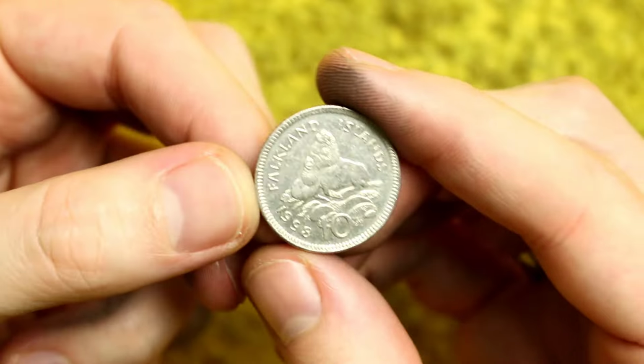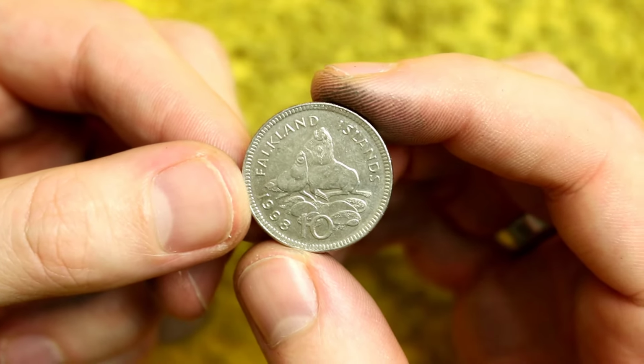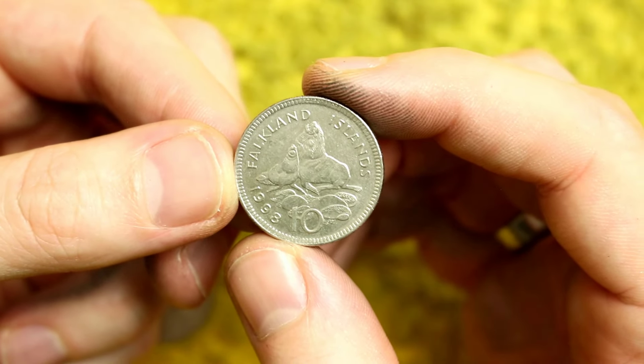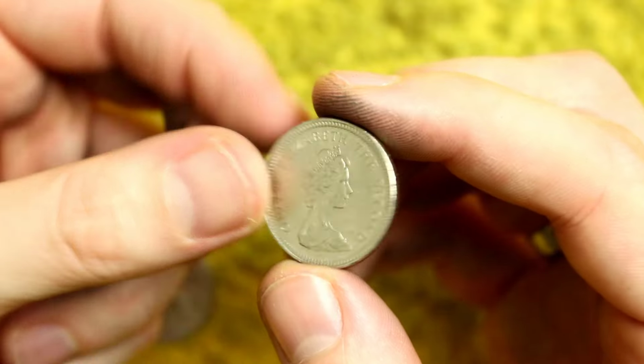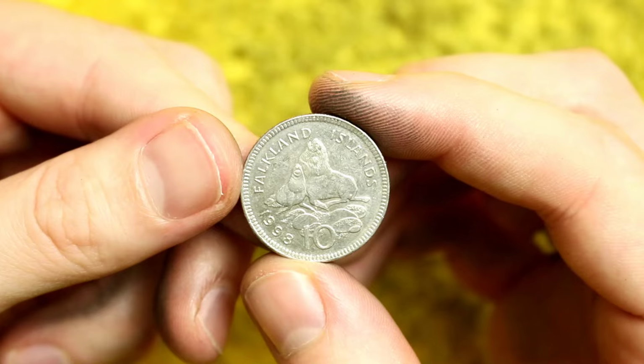But look at this one. Now, it always boggles my mind when a Falkland Islands coin turns up in one of my coin hunts. That has travelled quite the distance to get back into our change in the UK. 1998 dated, lovely design. I like animals on coins, so that's a big plus from me. So no doubt in my mind what the star find is.